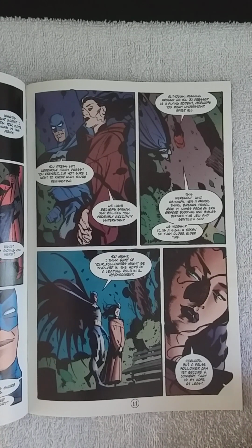She says, we have beliefs, Batman. Old beliefs you probably wouldn't understand. Although, running around as you do, dressed as a flying rodent, perhaps you might understand after all. This werewolf abounds. He's a primal thing, Batman. Primal, raw. It comes from an era before Buddhas and Bibles, before the Jew and the Gentiles' God. We worship it as a sign, a token of that elder time.